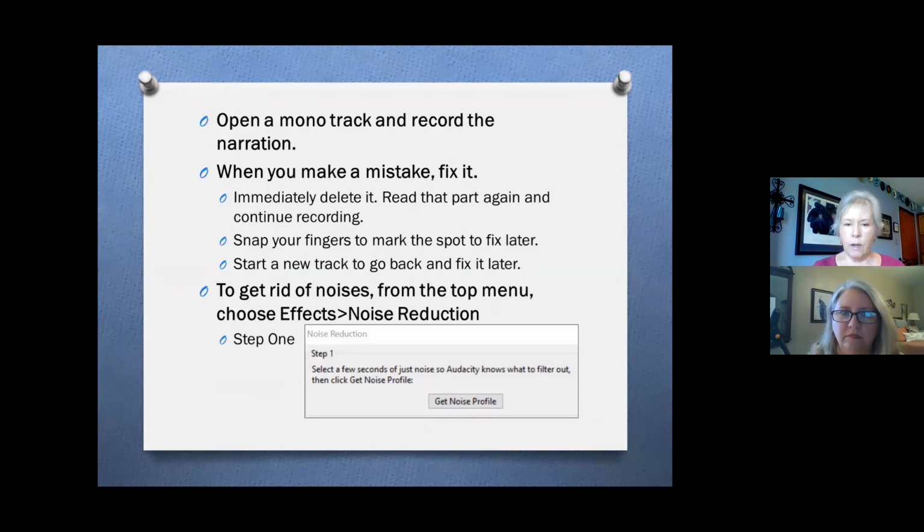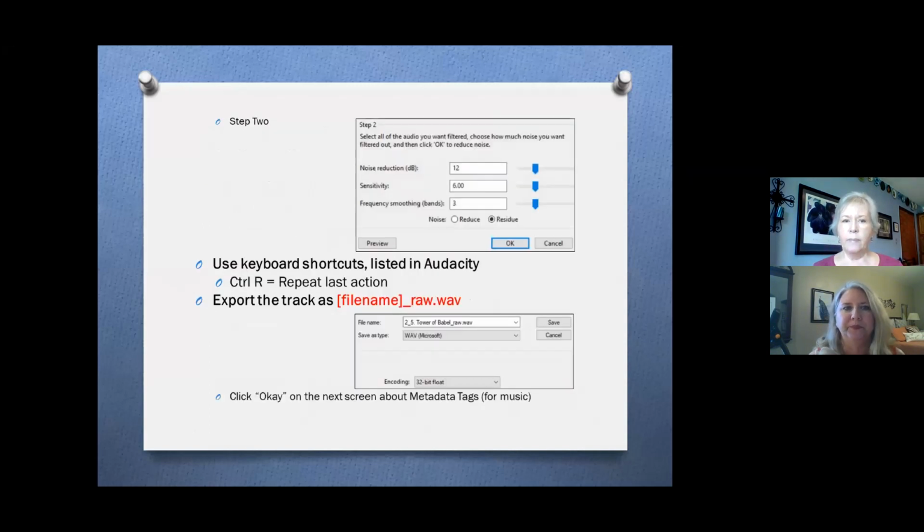So you click to get noise profile, and what I have done is I have a separate track that I can put in, and it is nothing. It's just room noise. And then when it tells me to get the noise profile, I highlight that track and tell it get noise profile. Cool. Then when I go to the section in my recording that I need to fix, I will click on noise reduction again, and this step 2 comes up.